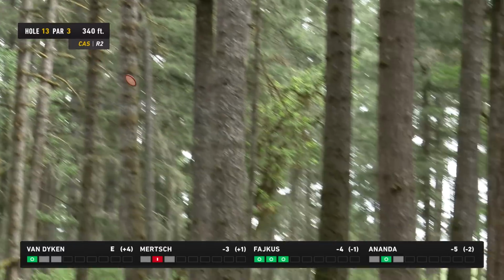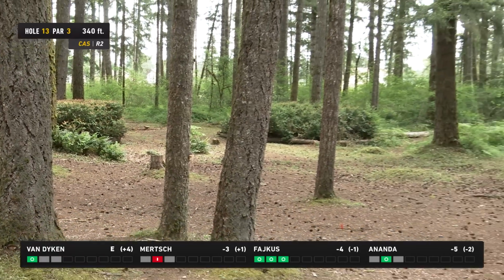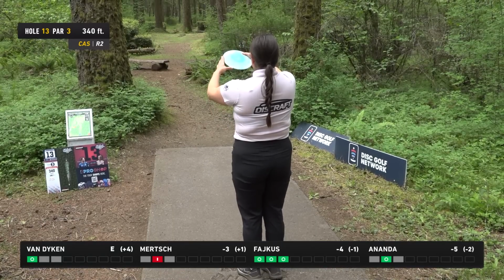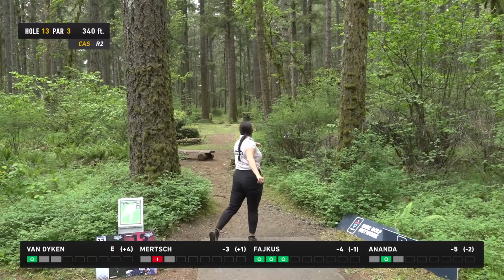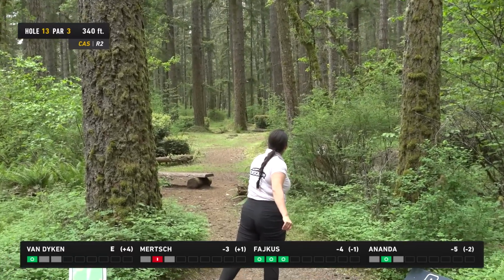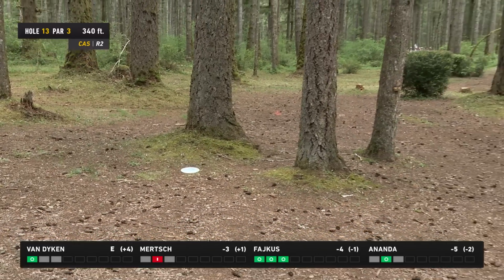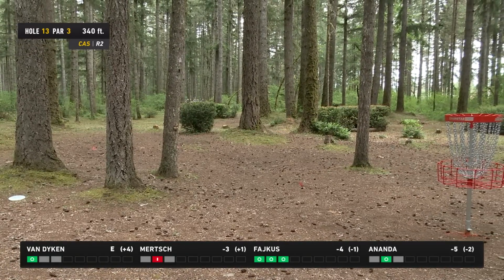And Sai giving it lots of height. Maybe getting there into circle 2. Vanessa gonna go flippy fairway here. Looks really nice. Wow. Gets a good tree. You do have to get lucky late in the flight here. Absolutely.